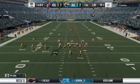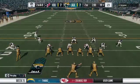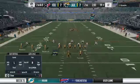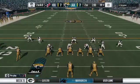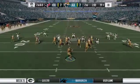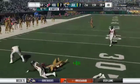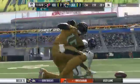Here we go now. Ace. And they're definitely showing blitz here. Black 58 rail. Check. Switch gears. In motion right is Robinson. Here's Bortles to throw. It's complete to Robinson, and he is leveled. Knocked down hard. The Jags first down.